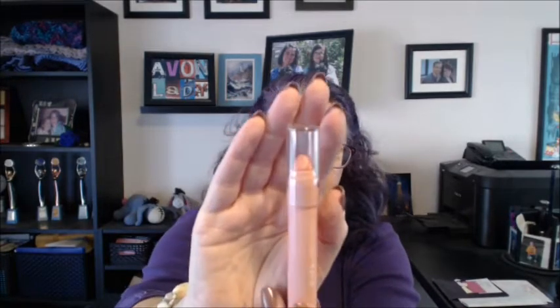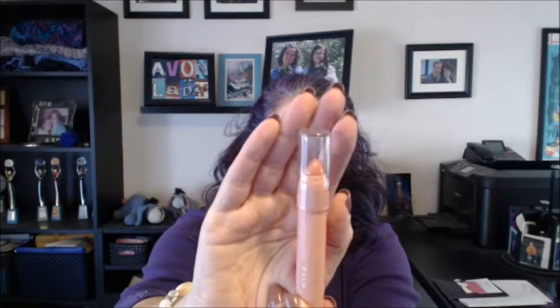This is Love and Life, the first shade, and I'll swatch all of these on the back of my hand so you can see them. This one doesn't show up super well on my hand, oh, actually that did show pretty good. It's a nice bare pink, like a ballet pink shade, and these have a shine to them. They feel very buttery and moisturizing, but they're not sticky, not uncomfortable at all. They feel really good on the lips.